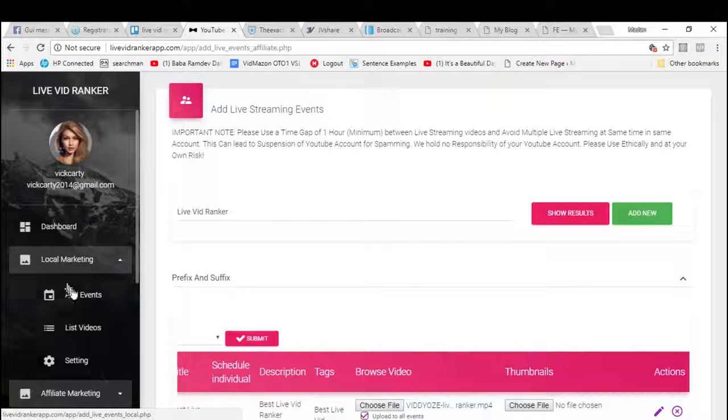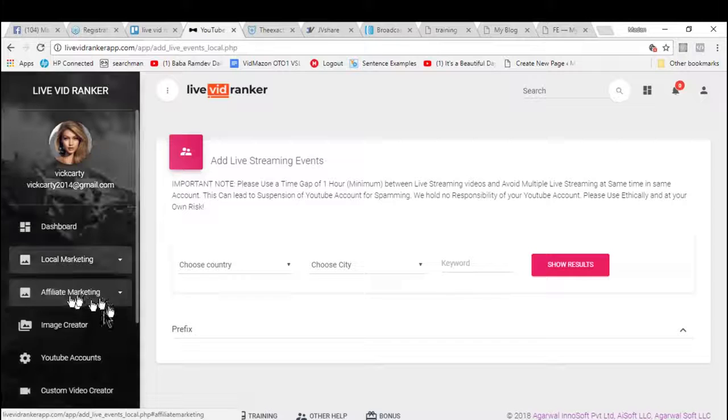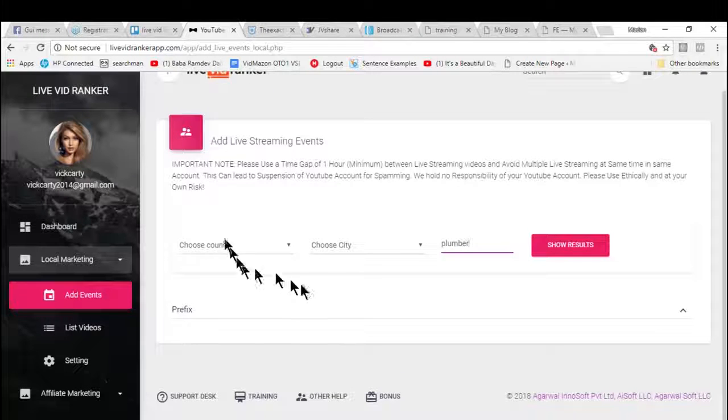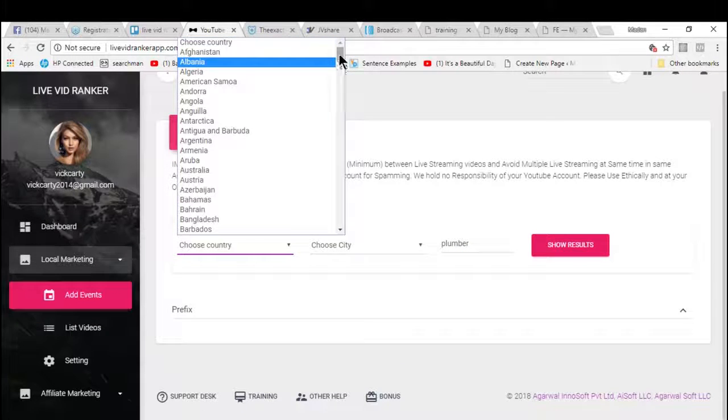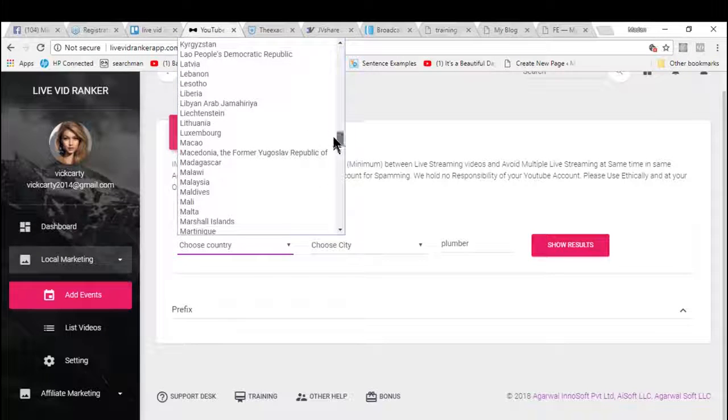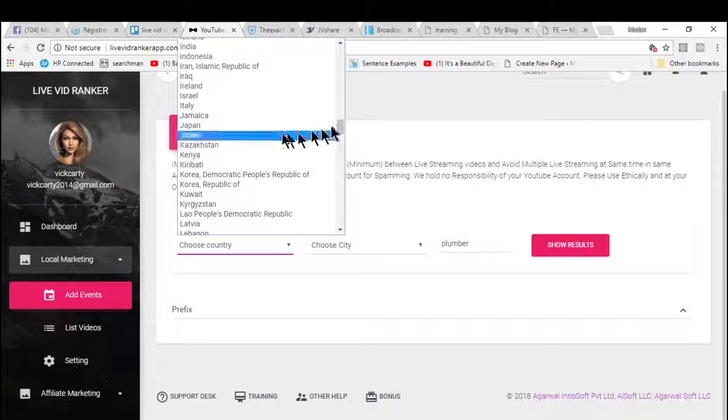But that's not it. Now let's go and check out the local marketing strategies, and inside that I go inside the add event, and over here what you have to do, you see there are three columns: choose country, choose city, and the keyword. So for example, I want to work with dentist, so I add the business name here. So I want to crush plumber industry in my country. So I'm from India, and we have all the countries listed here, so I'll just scroll down real fast and let's see.